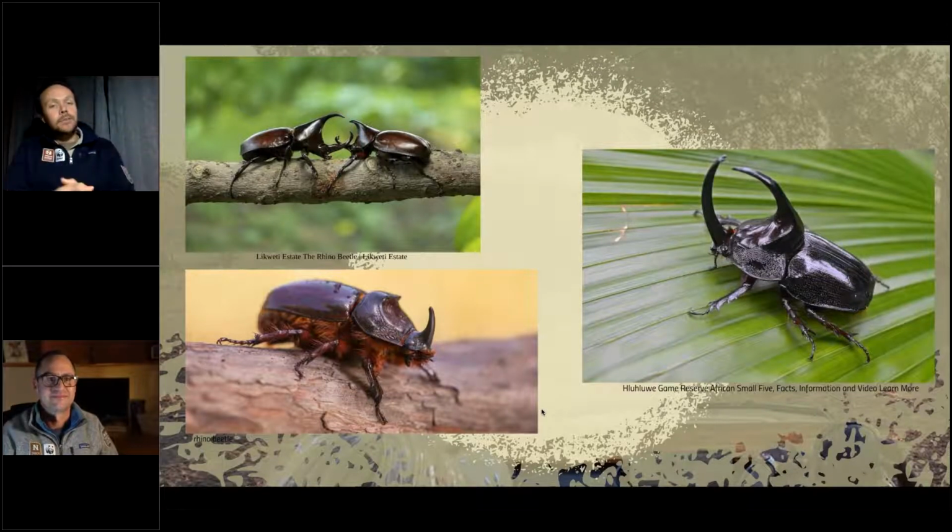So rhino beetles, we've got about 300 species of rhino beetles across the world, about 60 of which occur in Africa. Now, the biggest of those is actually the largest beetle in the world. They can get up to about 6 inches, so a 6-inch beetle.